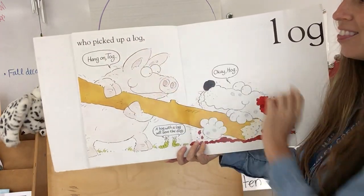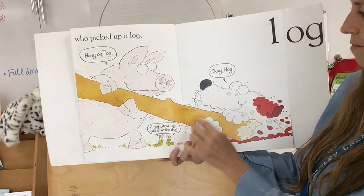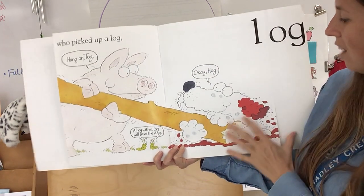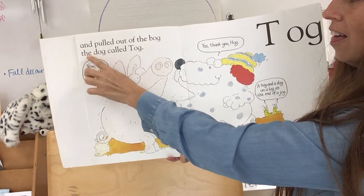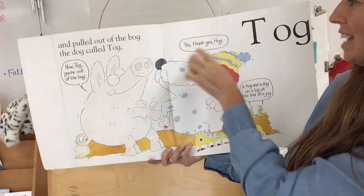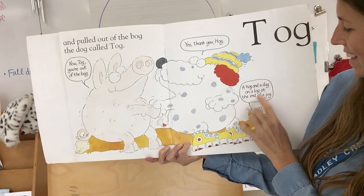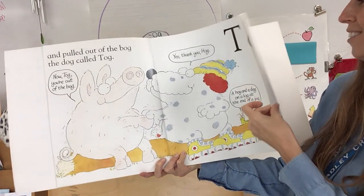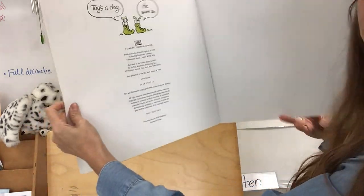Who picked up a log? Hang on, Tog. A hog with a log will save the day. Save the dog. Okay, hog. Log. Log. And pulled out of the bog, the dog called Tog. Now, Tog, you're out of the bog. Yes, thank you, hog. A hog and a dog on a log at the end of a jog. T-og, Tog. Wow, so many rhyming words. Tog's a dog. He sure is.